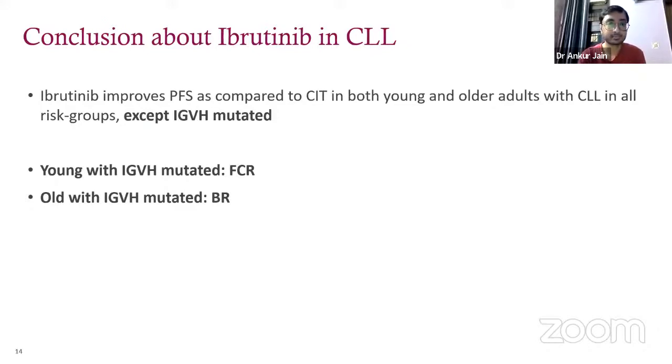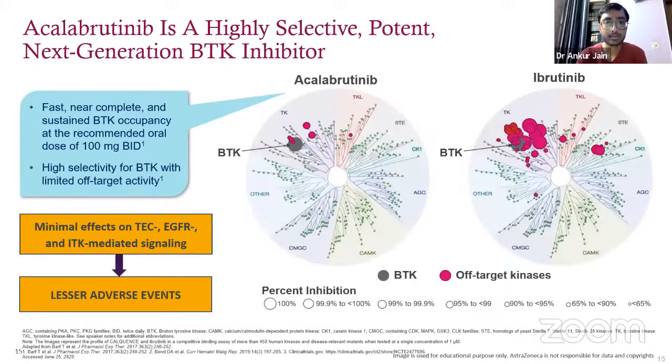Next slide, please. So the next BTK inhibitor, or the second generation BTK inhibitor, is acalabrutinib. So acalabrutinib is a congener of ibrutinib, and it is used in a dose of 100 milligrams twice a day. As we could see in this diagram, acalabrutinib has lesser off-target effects in addition to BTK as compared to ibrutinib. And because of the lesser off-target activity, the side effect profile of acalabrutinib is lesser as compared to ibrutinib.